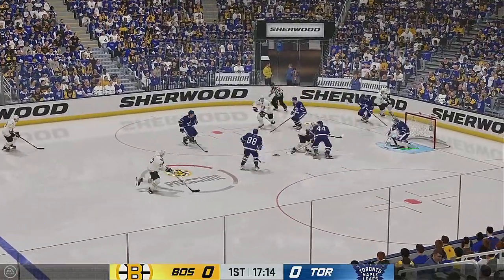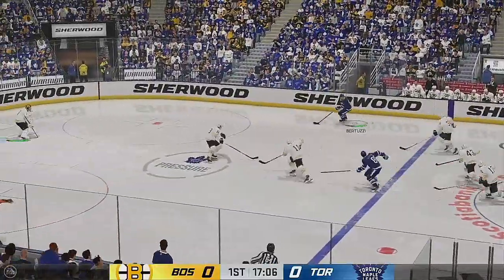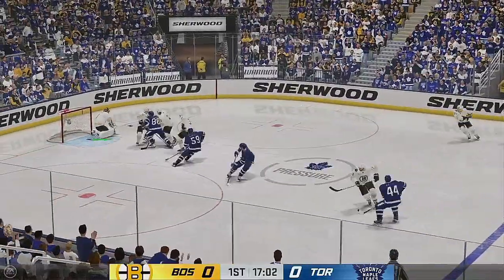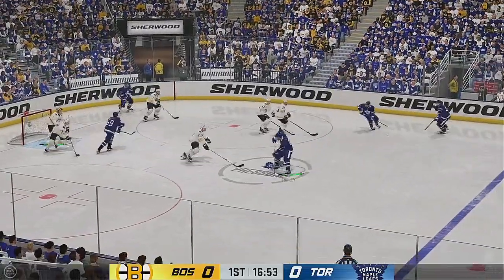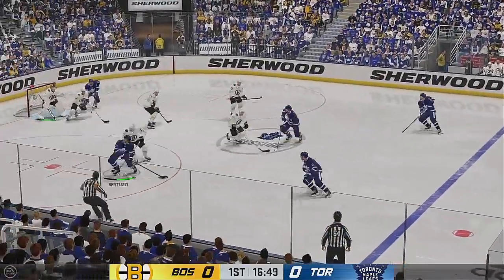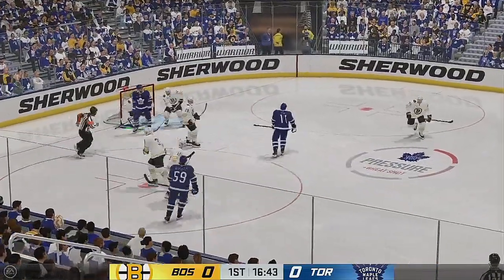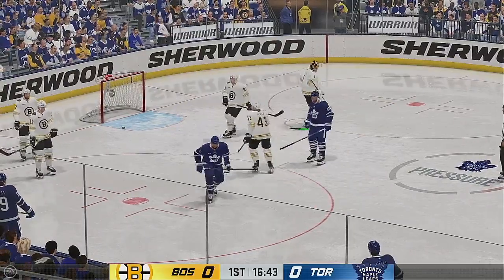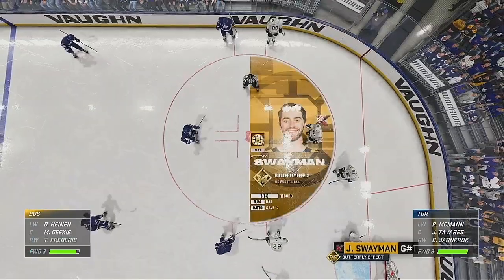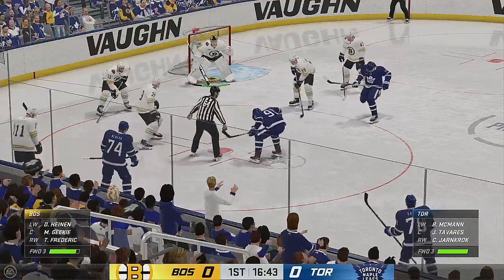The Bruins have the puck in the corner. And now it's grabbed by Nylander. Quick shot! Toronto's got the puck in the corner. Shot! And that's broken up. With the blast! Big time glove save by Swayman! Lots of hockey left to be played in this period. Still looking for our first goal.